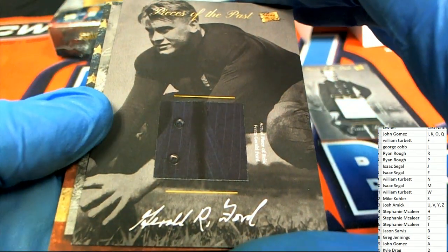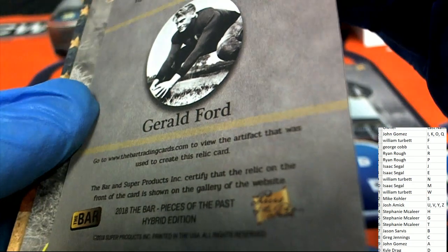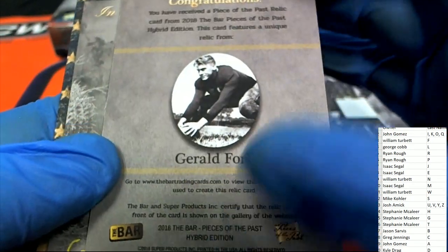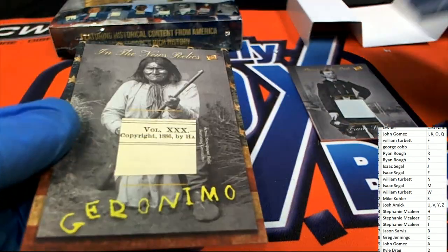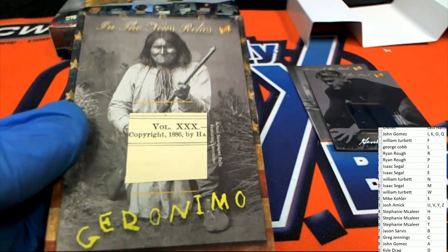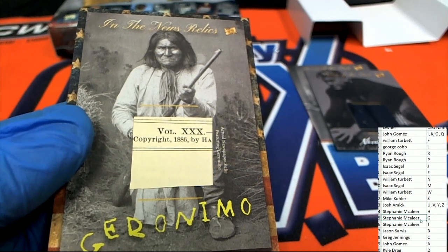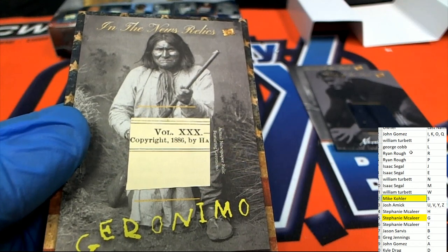Hit number 2 is Gerald Ford. This could be a magazine relic. Looks like a magazine relic. Letter F owner, nice one. So we had F and S. And now we have Geronimo. It's going to go to G. So S, F, and G in the first box break. Congratulations.